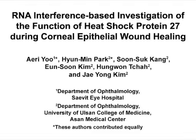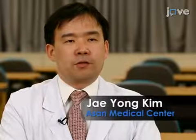The overall goal of this RNA transfection assay is to use HSP27-specific small interfering RNA to assess the potential role of HSP27 in corneal epithelial wound healing. This method can help answer key questions regarding the function of heat shock protein 27 during the epithelial wound healing process.